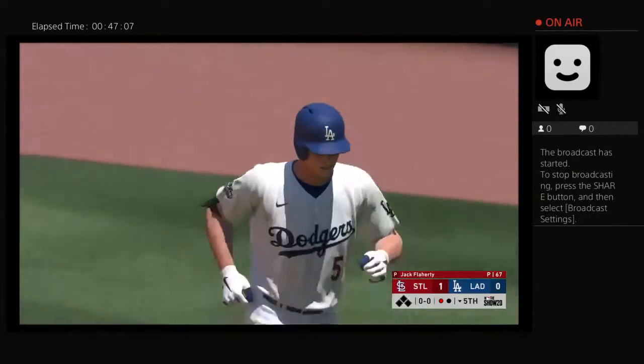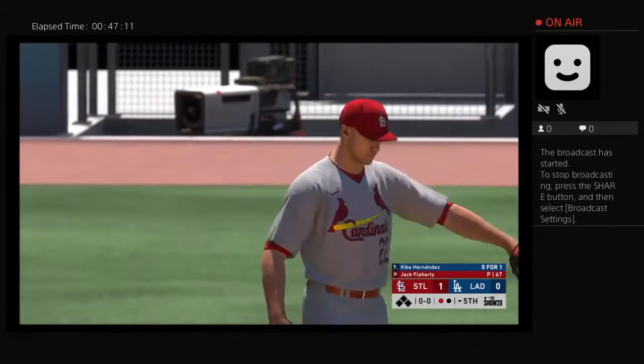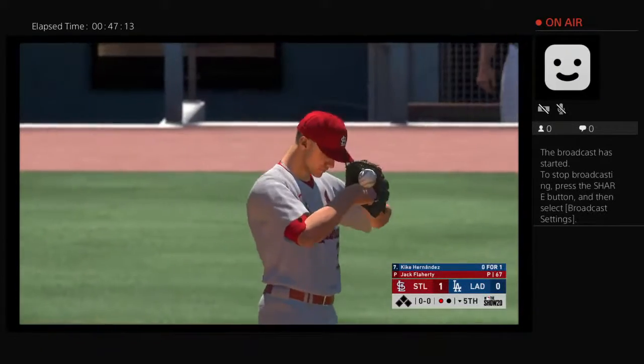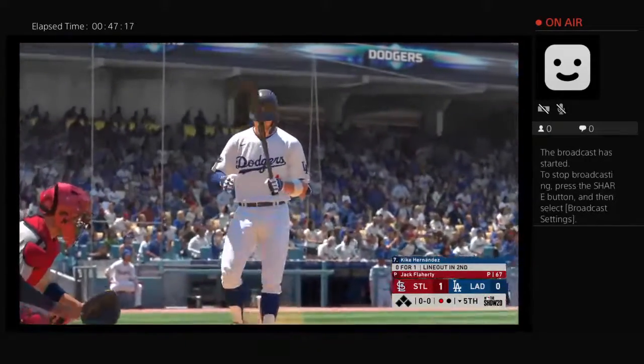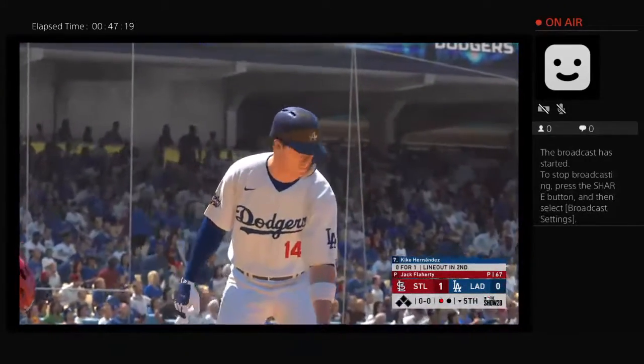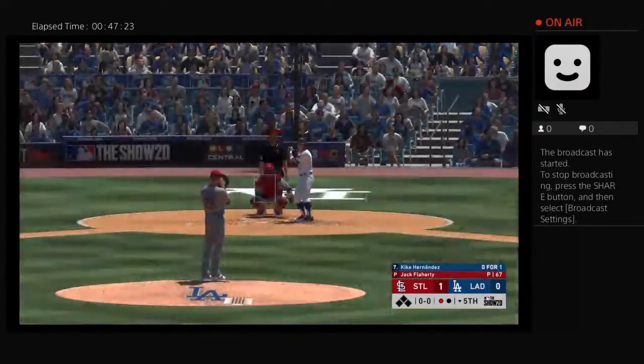The batter, number 14, second baseman, Kike Hernandez. So 1 away here with the bases empty. And that means the plug-and-play utility man Kike Hernandez will bat next.